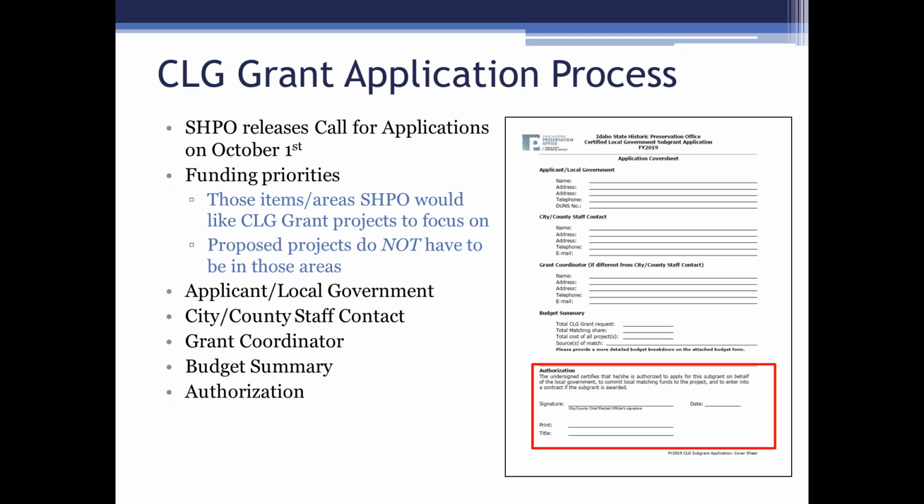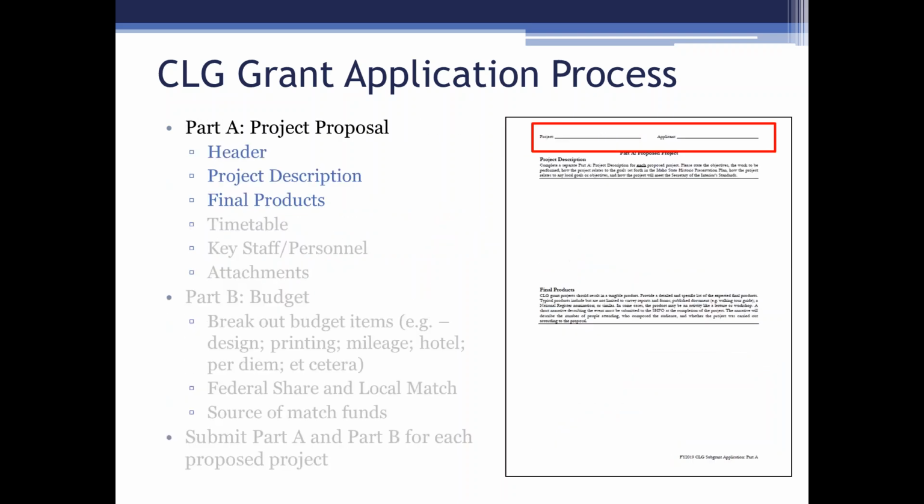Okay, this is the cover sheet. You will only need to do one of these. Regardless of how many grant projects you're actually applying for, you just need one cover sheet, and that'll include all of your money, all of the total grant request, all of that. Then we move on to the actual Part A. So you will do one of these for each project that you're proposing. If you've got 3 projects, you're going to fill out 3 Part A's.